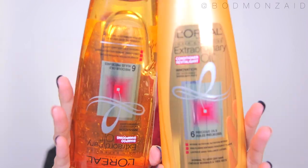I don't know if you guys can tell, but my hair is slightly damp. I mean, I washed it maybe like 20 minutes ago or whatever. So I want to talk to you guys about the shampoo that I've been using. Actually, shampoo and conditioner. This is the L'Oreal Extraordinary Oil, both conditioner and shampoo. I'm going to show you guys how these look. So they look like this.